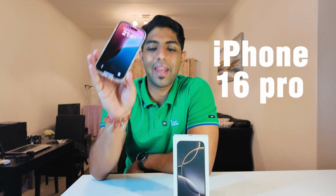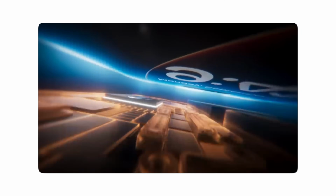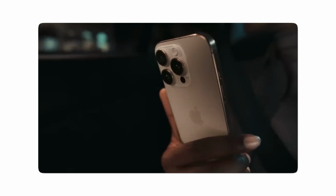So this right here is the iPhone 16 Pro, and Apple, as expected, has raised the bar once again with a titanium frame, 6.3-inch ProMotion display, the all-new A18 Bionic chip. This phone is packed with features that scream premium.